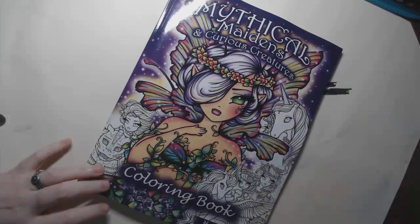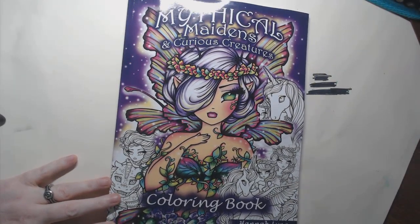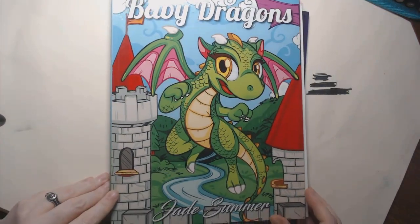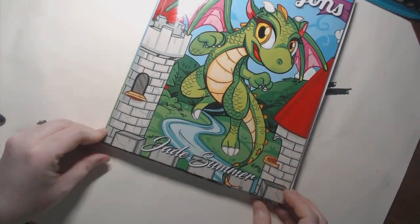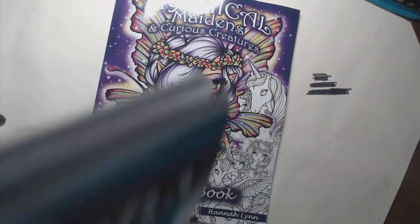And finally, I noticed that there was a new Hannah Lynn book out. Newish. I'm not sure exactly when this came out, but it was during the time I think I was out. So I do like some of her books, so I thought I would get this one. If we compare it to the Jade Summer book, it is pretty much the same width and the same height. So, just your typical average size coloring book.